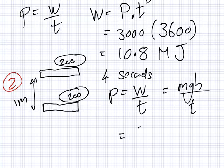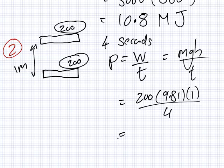The m, 200, 9.81, 1, and 4. 490.5. In the question, you have this answer already? Yes, 490.5. Yeah, 490.5. So, 491.